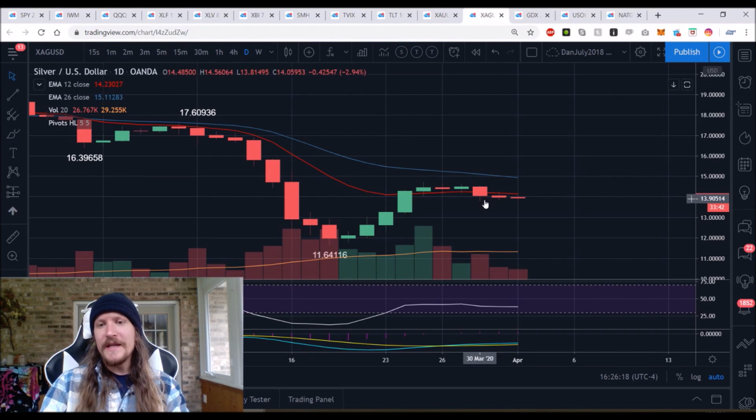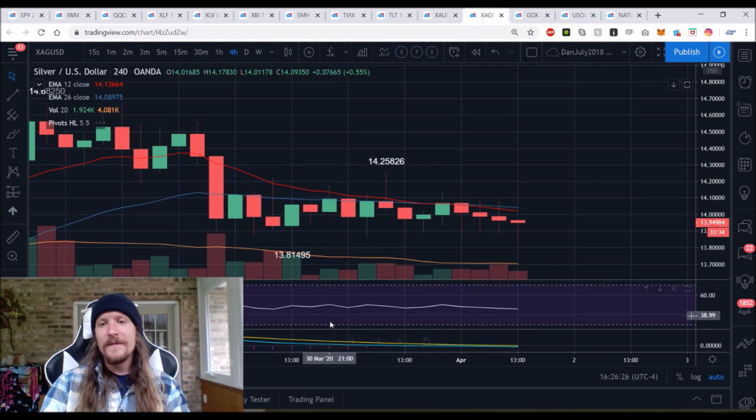Silver's also consolidating on the daily, has not broken 13.81 yet, which is the low of Monday. So still pretty contained. 4-hour time frame, tightening range as well. 13.81 is a double bottom. Bulls would have to break 14.14 to shift momentum.